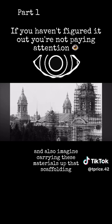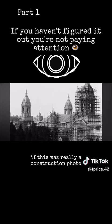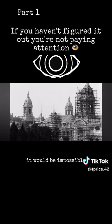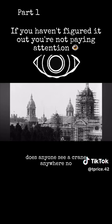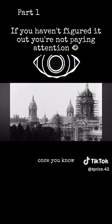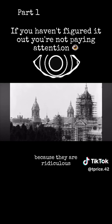And also imagine carrying these materials up that scaffolding. If this was really a construction photo, it would be impossible and very embarrassing because nobody would be able to do it. Does anyone see a crane anywhere? No. Once you know, you know. You don't go back to believing in the lies because they are ridiculous.